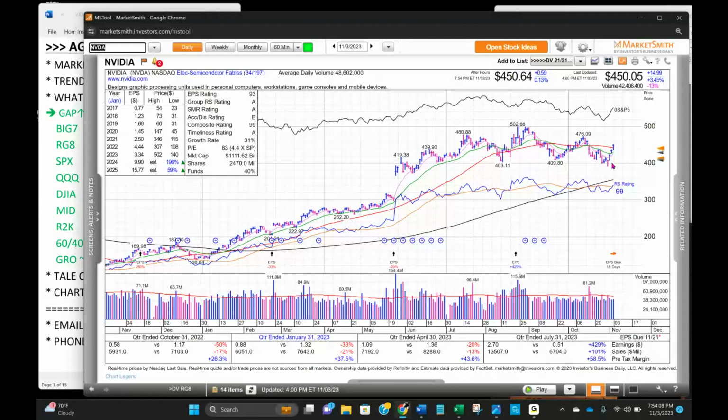Looked like NVIDIA was coming apart here after that big support level, but a failed breakdown. You see it all the time. Three nice up days on NVIDIA.